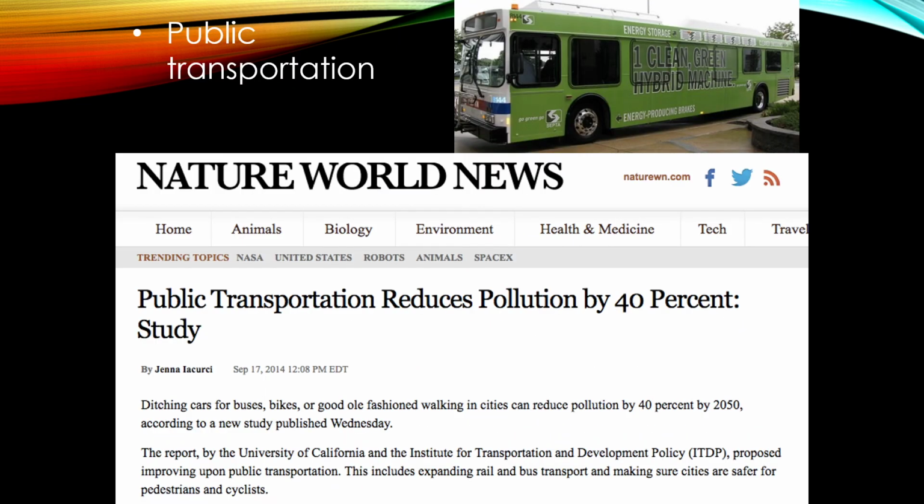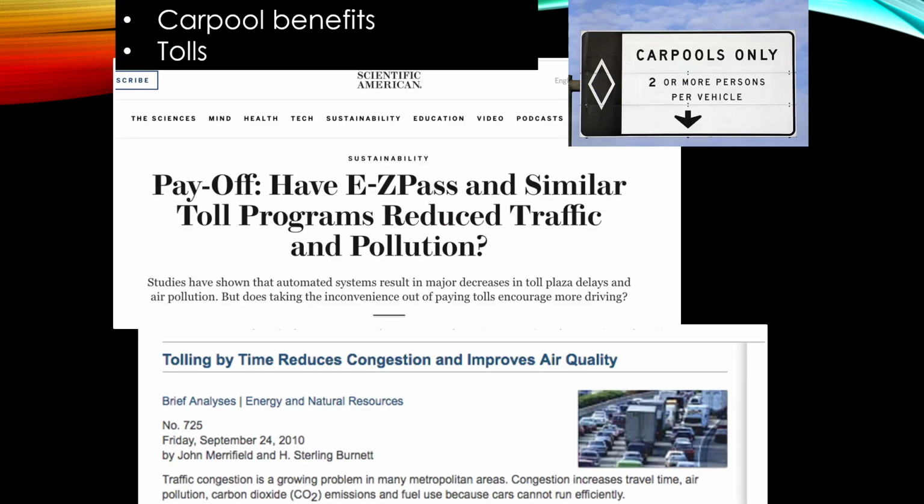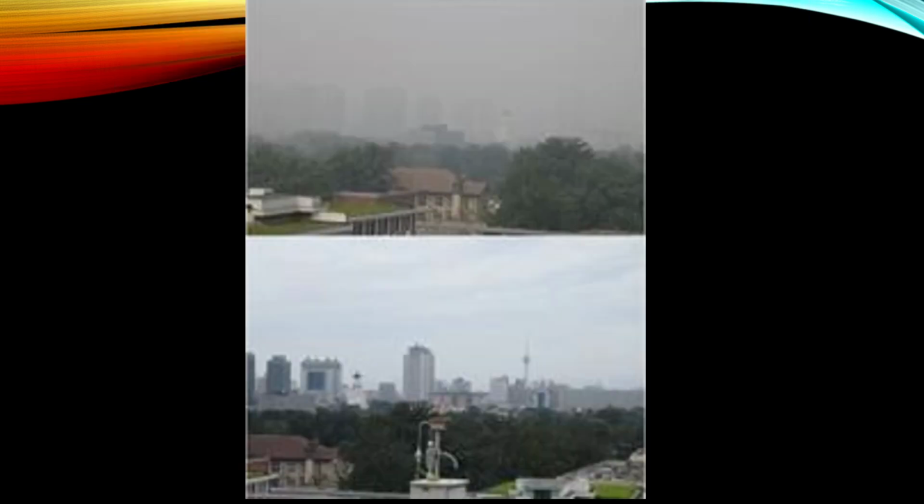Public transportation is also something that can be done, because by putting in more public transportation, typically you're going to reduce the number of cars on the road. Carpools have also been put in place to encourage people to carpool instead of driving more cars. And they've also created tolls to basically discourage people from driving. So by taxing people for driving on a certain area, less people will drive on that stretch of road, which can help reduce the pollution in that area.